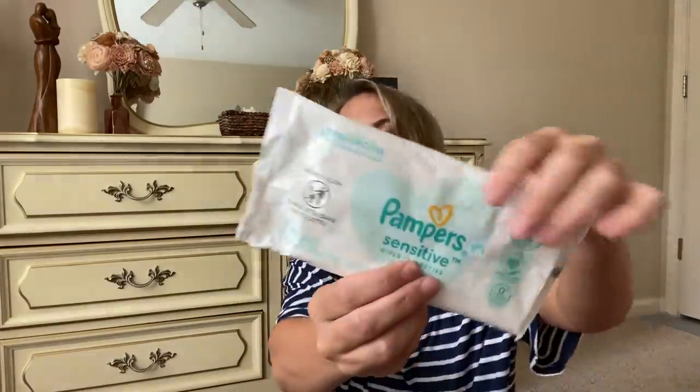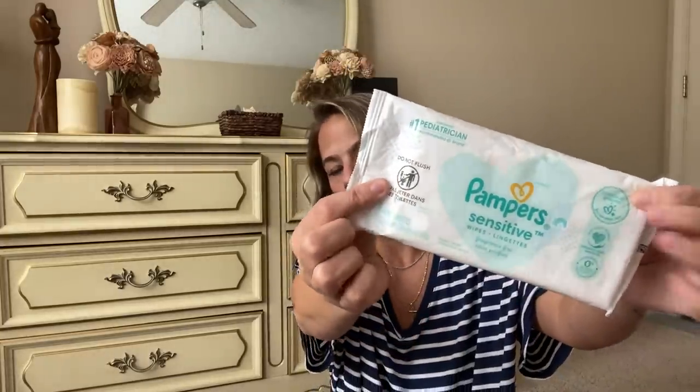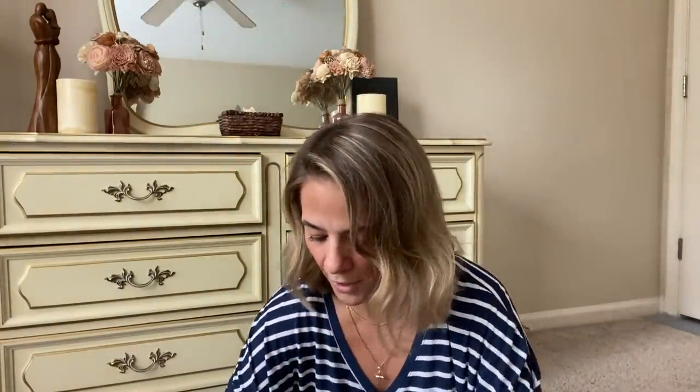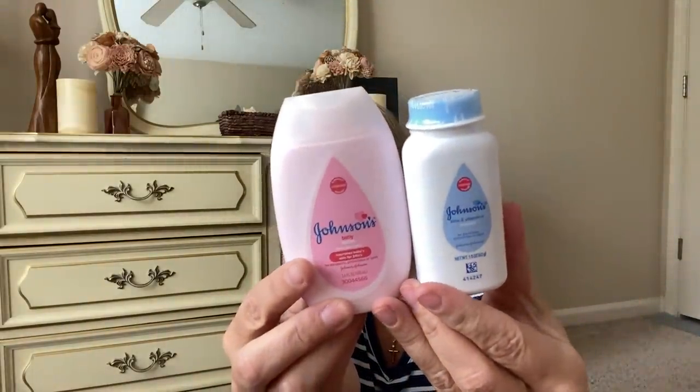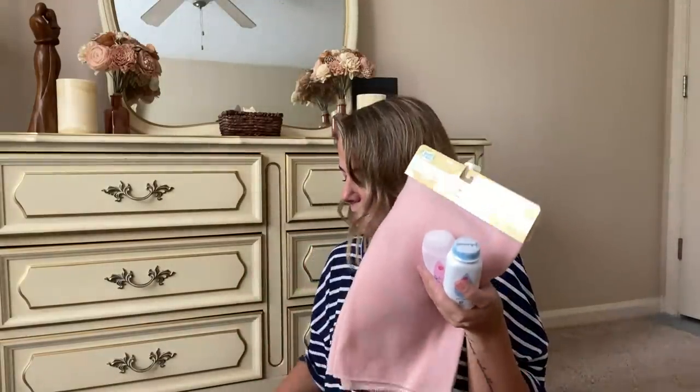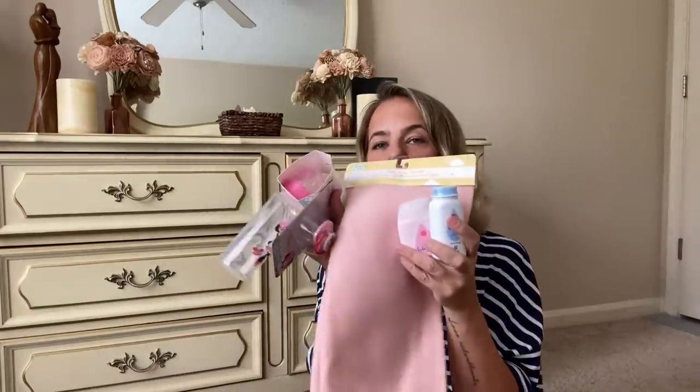I got Pampers Sensitive Wipes to go. Then I got baby powder. Look at this Johnson & Johnson now. Let me find the other thing. Then I got, where's it at? I got the Johnson & Johnson baby powder. I got the Johnson & Johnson baby lotion. Like, how cute is this? I'm going to put together a whole little set of all of these girl baby items with the wipes and all of that. Then I got, where's the other thing?